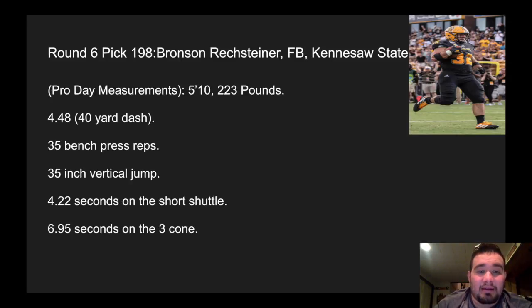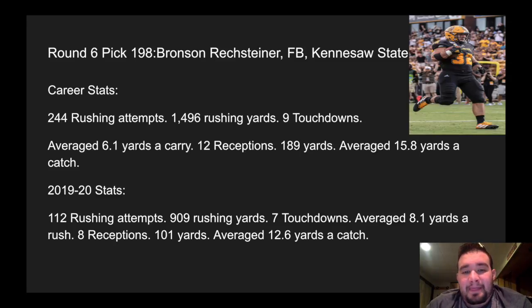And why? Look at these stats. 244 rushing attempts, 1,496 rushing yards, and 9 touchdowns. Average 6.1 yards a carry, 12 receptions, 189 yards, average 15.8 yards a catch. 2019 alone, 112 rushing attempts, 909 rushing yards, 7 touchdowns, averaged 8.1 yards a rush. 8 receptions, 101 yards, averaged 12.6 yards a catch. And that's not even bringing up his ability to block as a fullback.